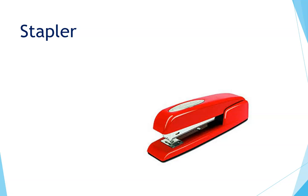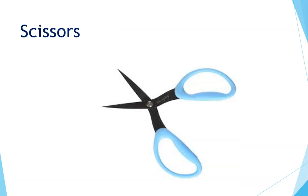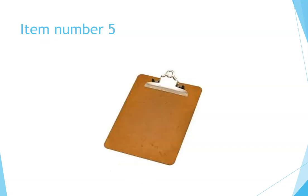Stapler. Item number two. Scissors. Item number three. Ruler. Item number four. Tape. Item number five. Clipboard.